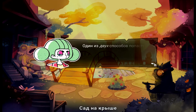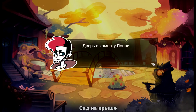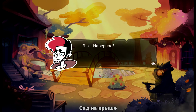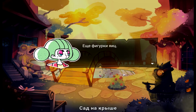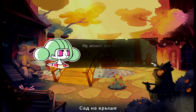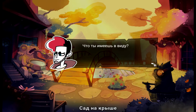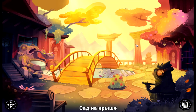It's the door into Fitz's room. One of only two ways to get into the garden. Oh, yeah. The door into Poppy's. So only Poppy and Fitz can get into the garden? Yes. I guess so. You get it, right? Yes, love, amour. No egg statues. I don't get it. Why? Well, either they have some special reason or the sculptor was just really lazy. What do you mean? An egg has got to be the easiest shape to make. Well, yes, actually, that way.